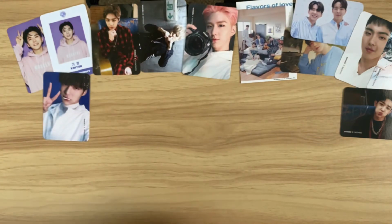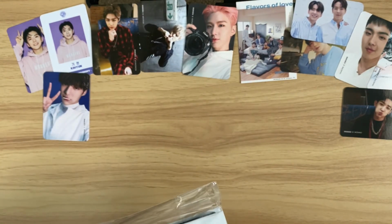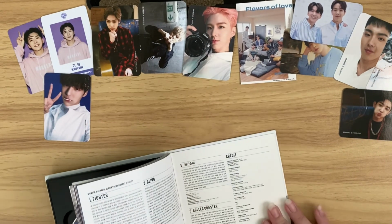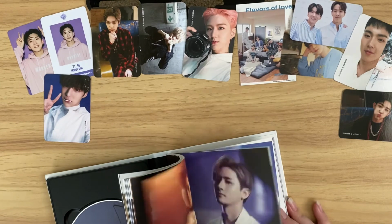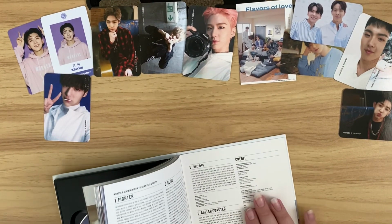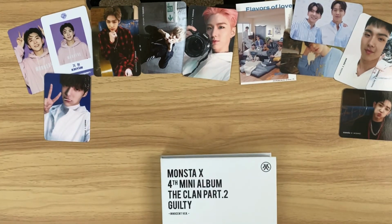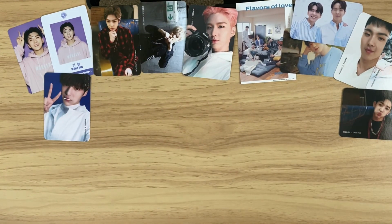That's awesome. We have yet another Innocent version of the Clan Part 2. All right, there's no photo card in here, which is already not looking like a good sign. And I think this was supposed to be maybe one of Wano's other ones. I'm not entirely sure. I'll have to check, but that's not good. Let's see. Hopefully the other ones are okay.